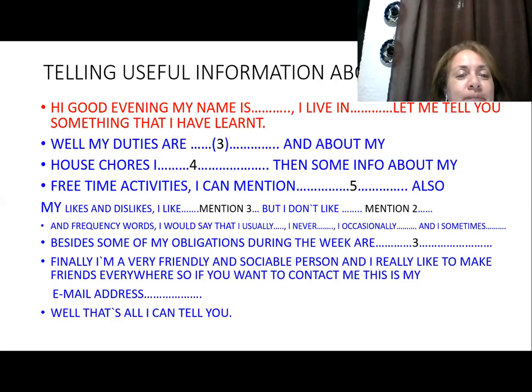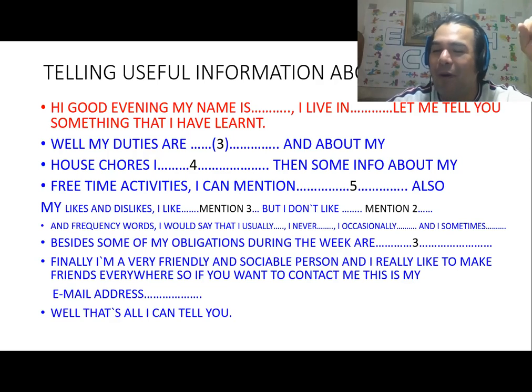Wash my car. There's some info about my free time activities I can mention. I watch TV. I read the newspaper. I study English. I practice English. I meet in English. You can say, I go to the park, I go to the beach, I buy ice cream. Okay, like that.